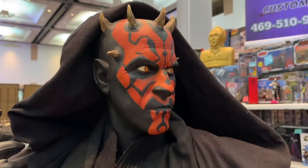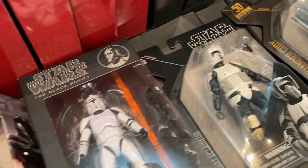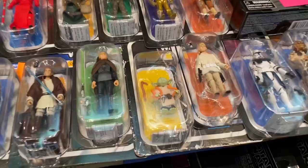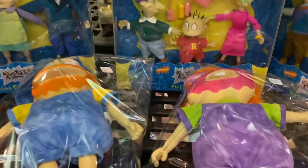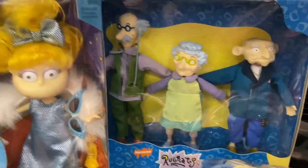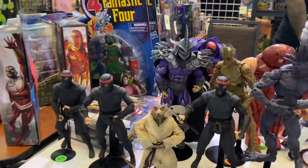What a great sculpt. We got more Black Series down here. I really like that Biker Scout. And looks like we've got a vintage Yoda there. Check out these Rugrats. My friend Franco Blondie actually gave me a Rugrat in the box. Check out these figures.